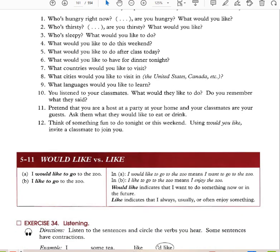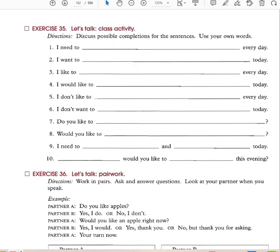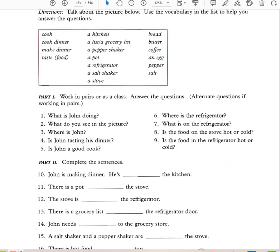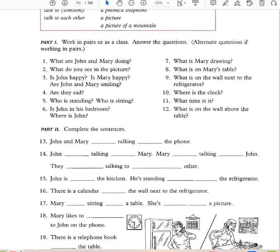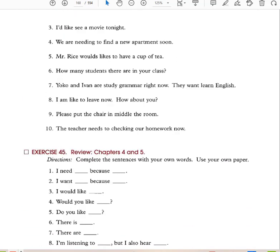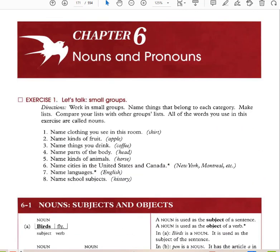So you can use would and want, and it's very polite to use I would like. Instead of saying I want, you would say I would like a cup of coffee. So if you want to be polite, to ask for something, that's how you would do it. You don't just say I want coffee. You would say I would like some coffee, please. That sounds much more polite than saying I want some coffee. So would like is a more polite way of saying want. And I think this is the end of this chapter. And then you get to chapter 6.